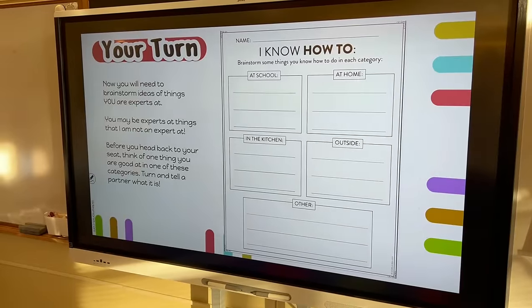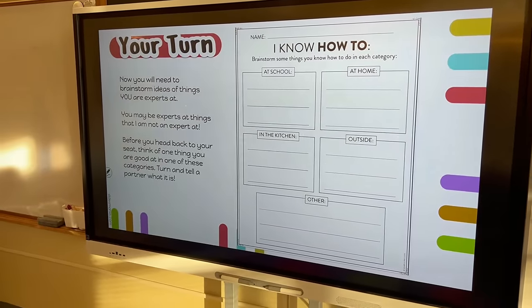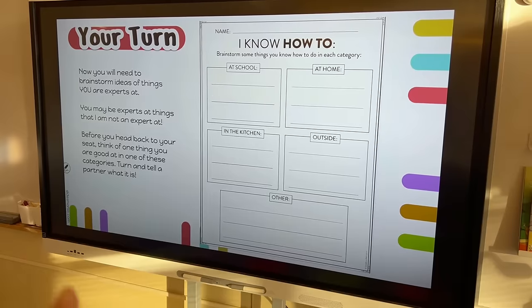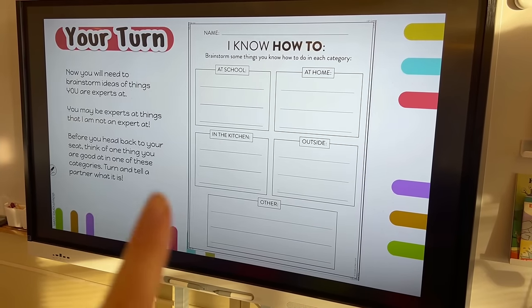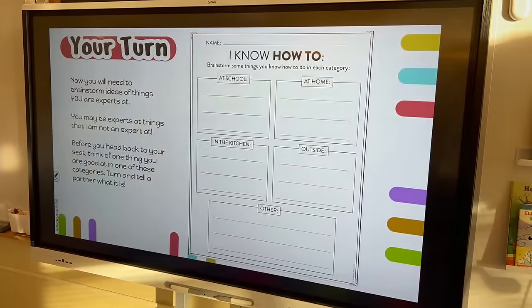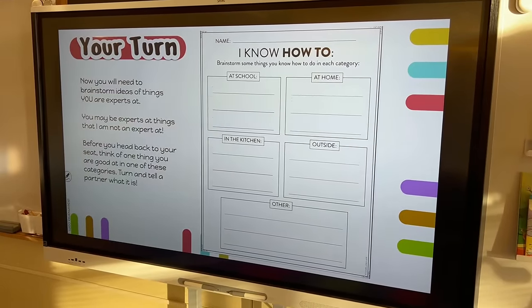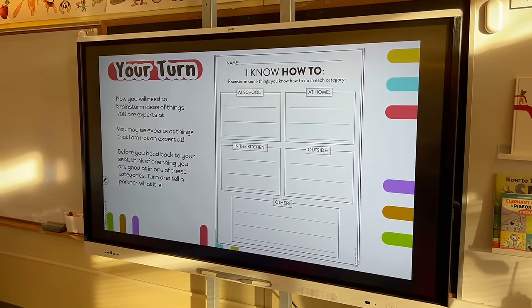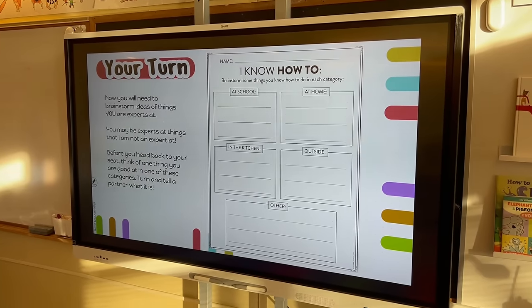And this is where it will be their turn. So now you'll need to brainstorm some ideas of things you are experts at. And then of course, always before I have them go off to their seat, they need to think of one category and they need to think of one thing in their head to share with the partner before they head back and start writing. So then they will go off and they will do this on their own. And then when their brainstorming sheet is done, they will put it in their writing folder.